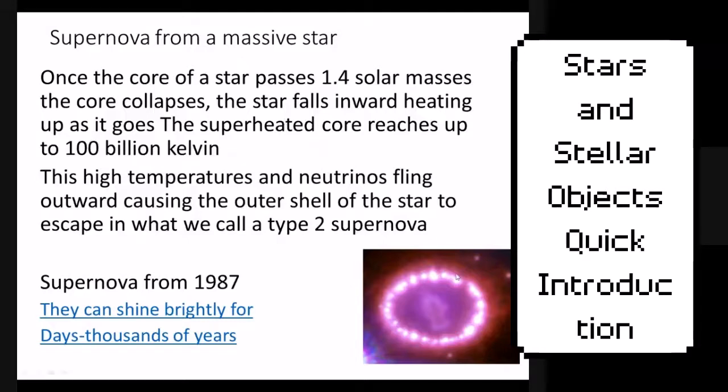Now, here's what a supernova looks like. And actually, even though this supernova happened in 1987 and was visible, this picture was taken with the Hubble Space Telescope something like 8 years afterwards. So they're still shining bright many, many years afterwards, even though the supernova is long dead and gone.